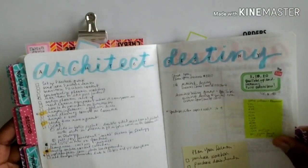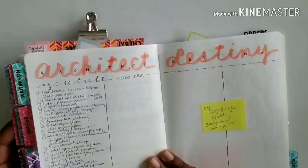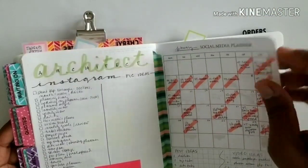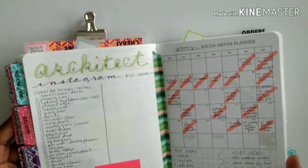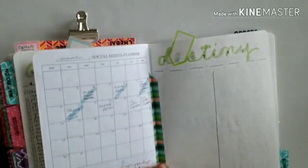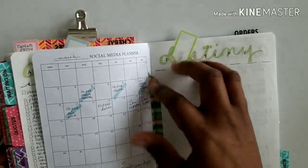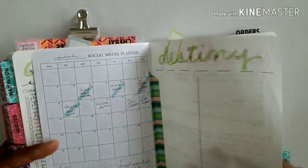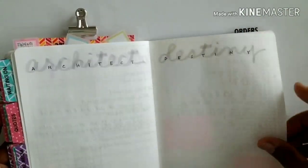And then this is my social media section, Architect Destiny, just all kinds of notes and things, YouTube video ideas, Instagram picture ideas. There's calendars that I've tipped in. I think these are from Annie Plans Printables, that I've tipped in to kind of plan out my Instagram posts and my YouTube posts. So this was February, this is March. And when I'm done with this, I can pull it out and tip in another one. So yeah, just all kinds of notes about Architect Destiny and my social media.